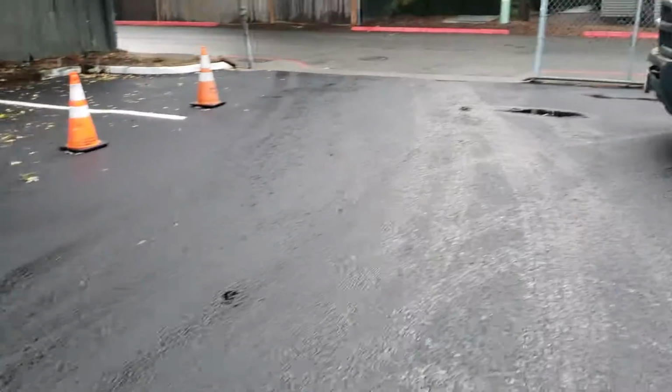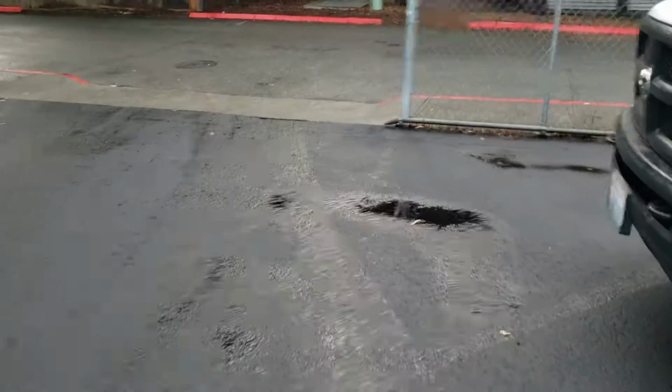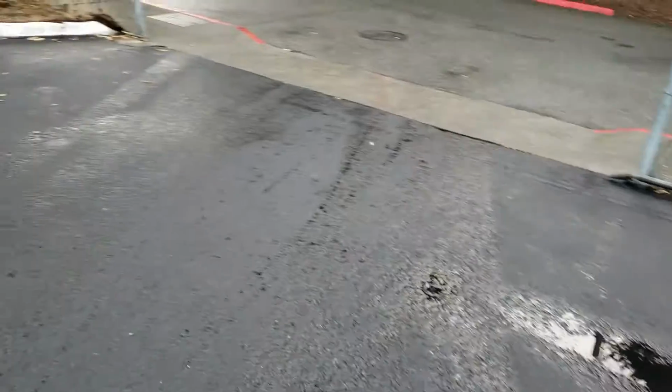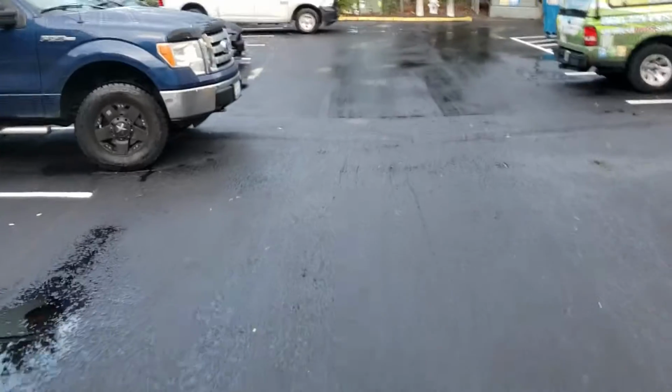Okay, now striping. This one's got some serious issues. So here we go. So curb prep, not very well.